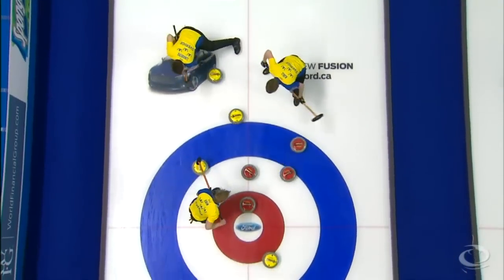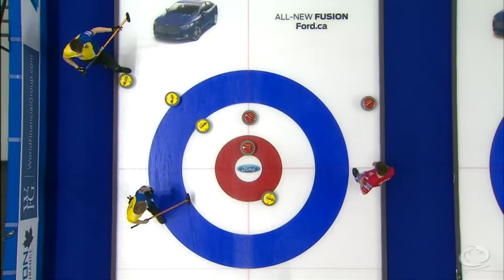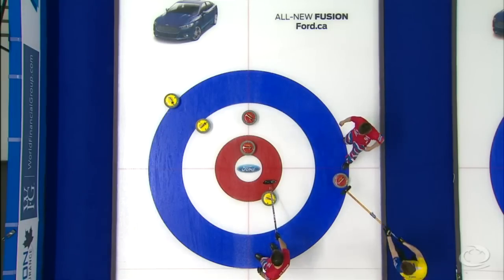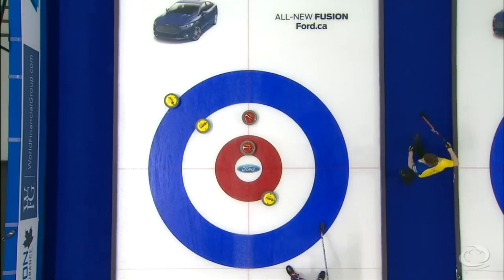Well, trying to run this one back, get a couple of the reds out, don't touch your own, and push that one in. Much better situation now that the center line guard's gone, just those 2 reds. That's a perfect shot. That was what they wanted, so it was really, really good.